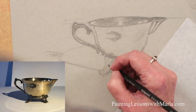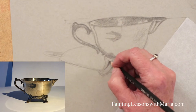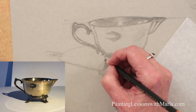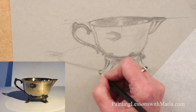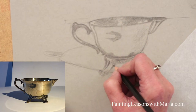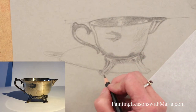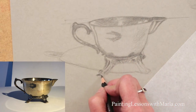Now, I haven't blended yet. I am going to blend so that I can get that nice soft look, which I think for this little item is appropriate. There are some subjects where that's not what you're after. So using the right kind of technique for your subject can be really creative and fun to experiment with, for sure. Okay, so underneath here is a little cast shadow as well. So that's a nice little detail.